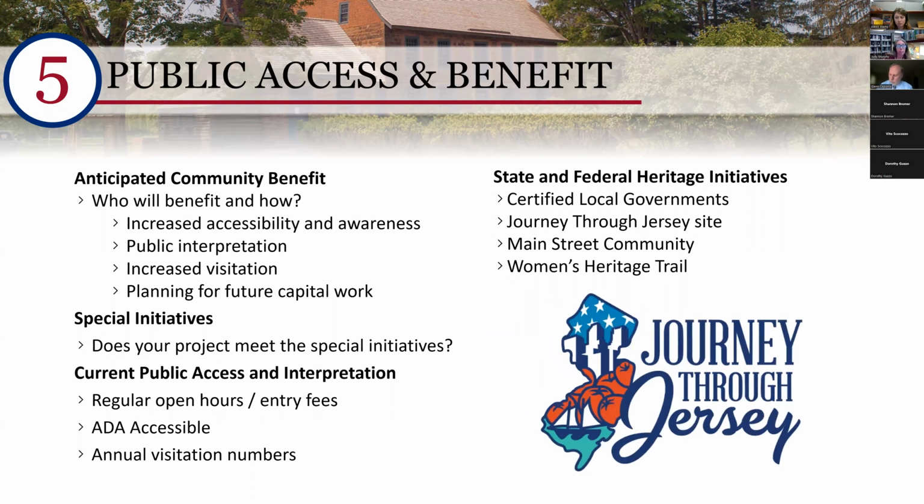Public access and benefit. In this final section, we want to know how your project will benefit the community. Will there be increased visitation or accessibility? Is this project planning for future capital work? Special initiatives. This is the section where you would identify how your project meets the special initiatives discussed earlier.